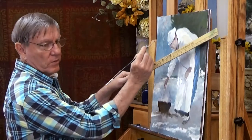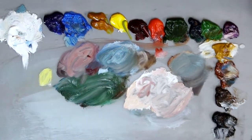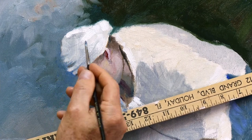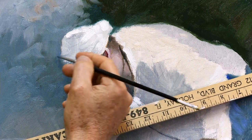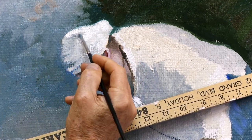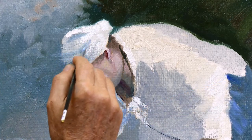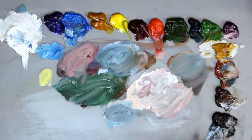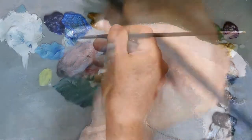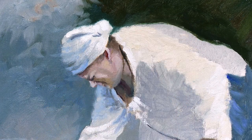Now let me move up to this scarf on her head. And I want to lose some of this scarf in the background. So I'll just take some of this color from right in here, and I'll just drag that right into the scarf area. Just create a nice soft edge there. All that blue color is coming from the influence of the sky. That's where that blue comes from. And I'll take some black, mix it in with that, and we'll put a few small accents right back here where this bun is in the back.